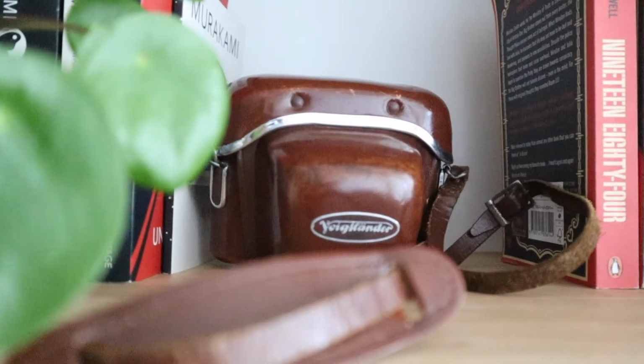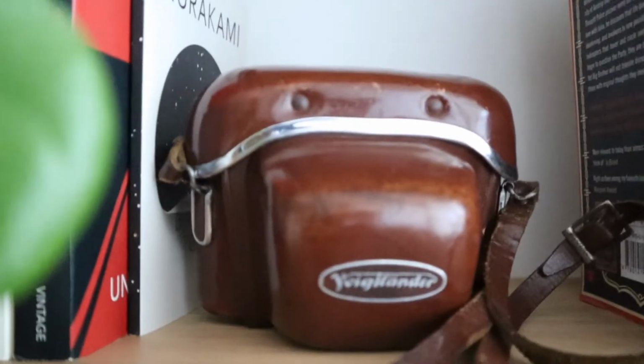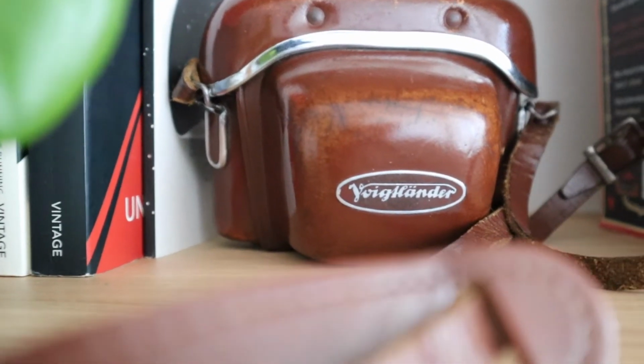And next to it there is a Voigtländer, which is an analog camera that belonged to my granddad, and he didn't explicitly leave it in his will to me. Everybody in the family agreed that if there was one person that was going to get it, it was going to be me. It's a West German camera that was produced in the 1960s, early 1960s, 1963 I want to say.